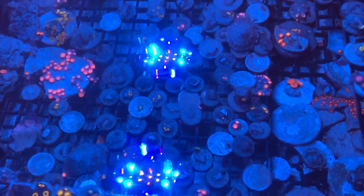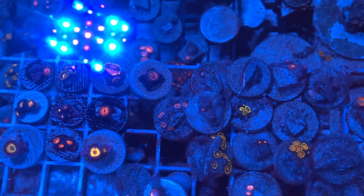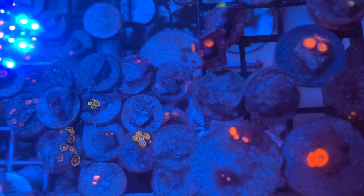And hopefully these guys right here will grow all over. I'm putting these in the main display. I have a 150 gallon tank, and they're going to go in there.